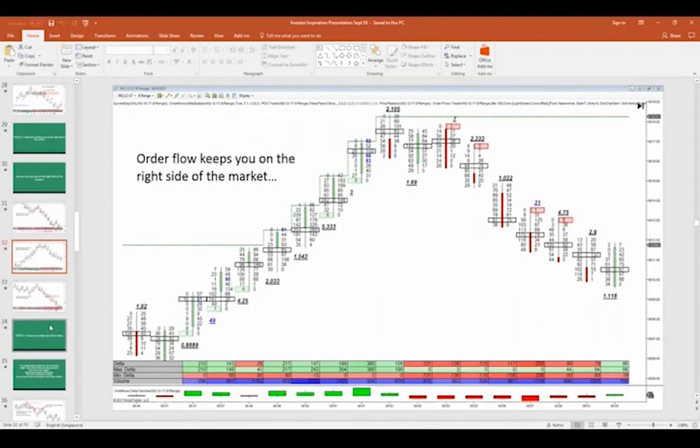Again, it keeps you on the right side of the market. A market that's going up is going to be driven by aggressive buying. And when you've got net aggressive buying, you've got positive deltas. On the way up, what happens? On the way down, you've got negative deltas. Doesn't get any more simple than that.